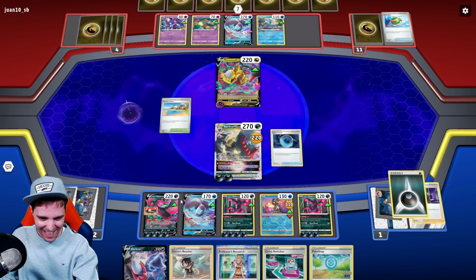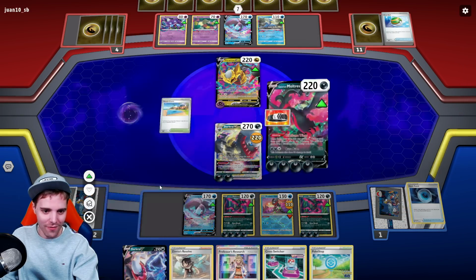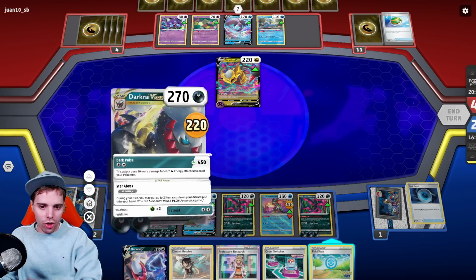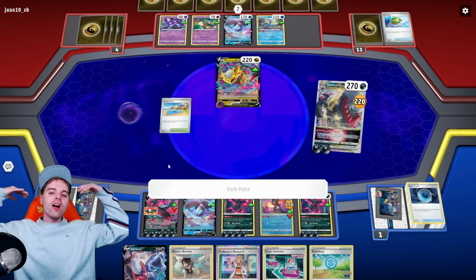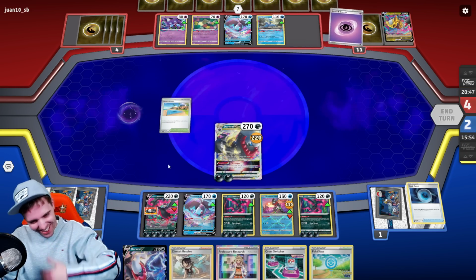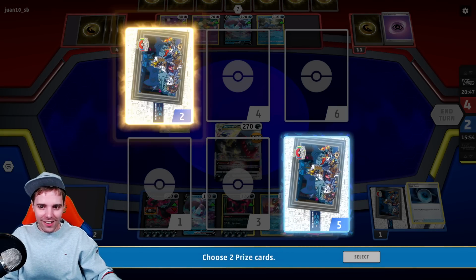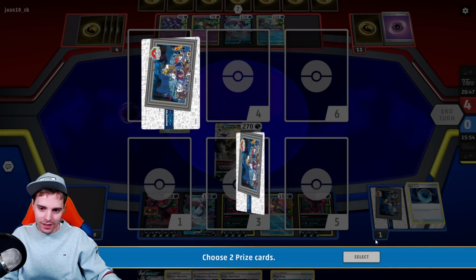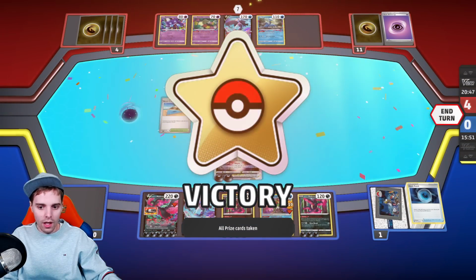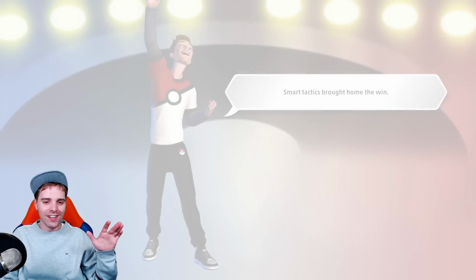How much damage are we able to do? Let's go. Dire Flame Wings. Darkrai Annihilate. 450 damage. Let's go. Okay. That was, I don't know. We still have an energy left. And imagine there's a Choice Belt on the Darkrai. How far can we go?